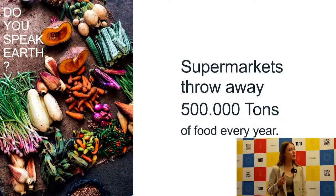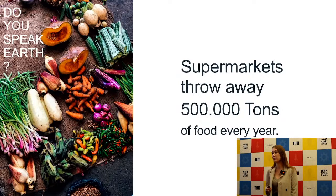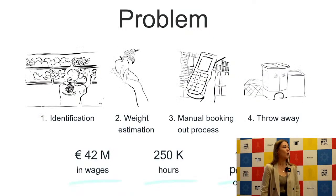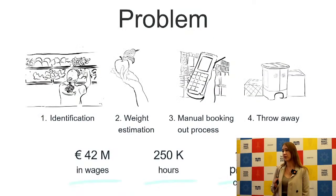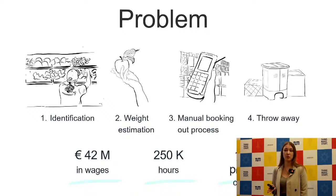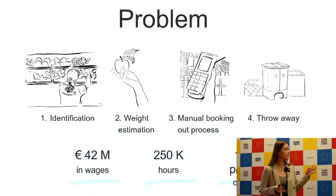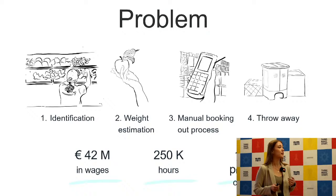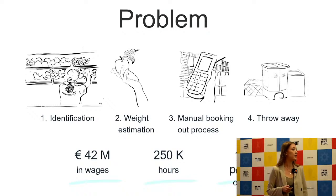Did you know that supermarkets throw away 500,000 tons of food every year in Germany? One of the reasons for that is a non-efficient process of booking out the fruits and vegetables. For now, the supermarket workers need to first identify the spoiled food, then estimate the weight for it, then put the numbers into the device, and at the end they throw it away.